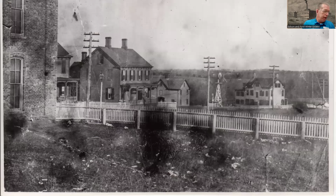This is a picture taken from the side of the laboratory, and it shows the entire length of Christie Street. So you got the brick library, then you have Sarah Jordan's house. Edison's house is all the way down on the end.